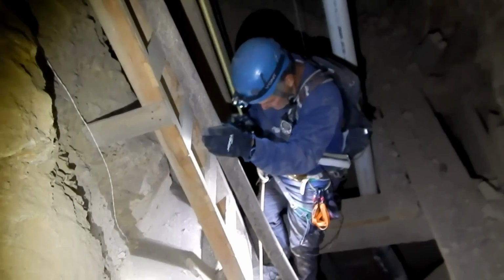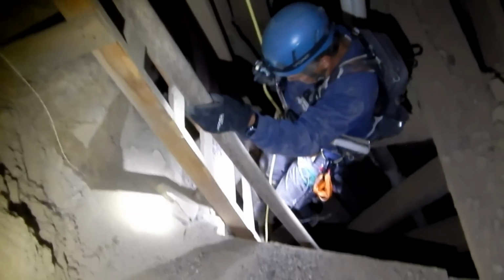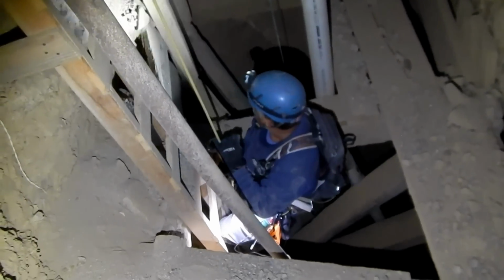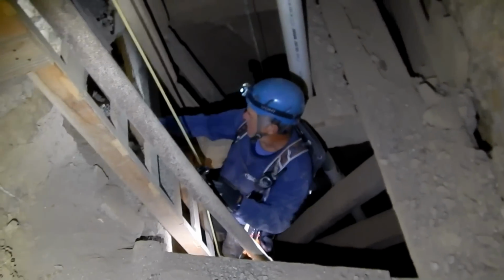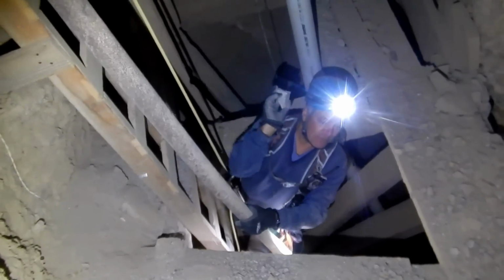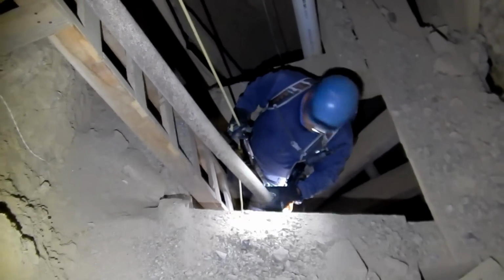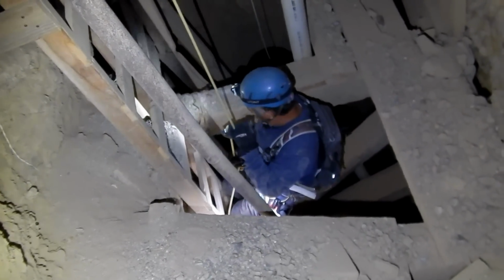Continuing down. See what other excitement we can find. We just gotta watch out for rocks. Yeah, a lot of loose. A lot of headache makers.